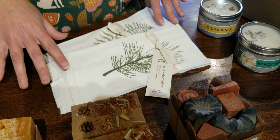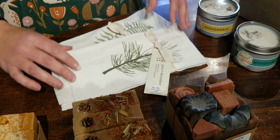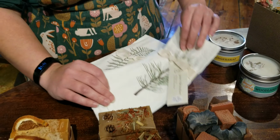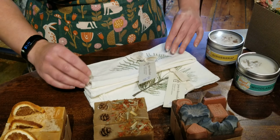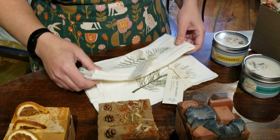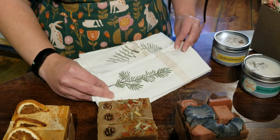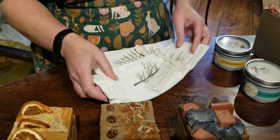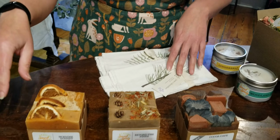I have a full line of their beautiful, beautiful silk screened cloth napkins, which I have here. These are absolutely beautiful, 100% cotton. And the cool thing about these napkins is that they're double-sided. So if you're having a dinner party, you can flip them over. You kind of get more bang for your buck. I also have their tea towels as well, a nice companion gift. And we're gonna move over here.